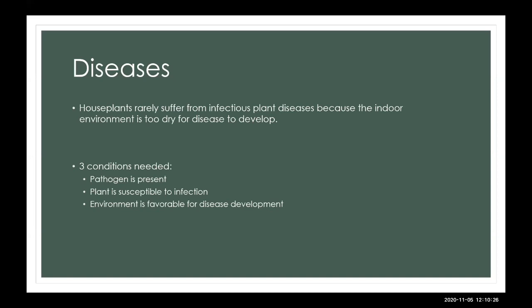Diseases. Houseplants rarely suffer from infectious plant diseases because the indoor environment is too dry for a disease to develop. There's three conditions that are needed for disease to develop. The pathogen itself has to be present, the plant has to be susceptible to the infection, so it's under stress, it's weaker, maybe it's got a lesion within it, and then the environment needs to be favorable for disease development.